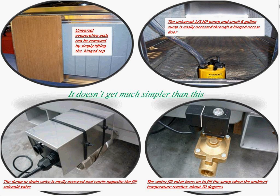And that evaporative system is only going to be activated on warm days, so most of the time this unit will operate dry with a sump and not use any water. Now, that pump on the bottom left, drain valves, and that empties that small 6 gallon sump on a daily basis, but only if that ambient temperature has risen to about 75 degrees to keep condensing temperature down. Refrigeration system operating at peak efficiency.